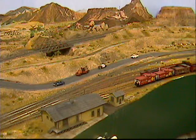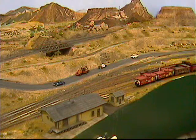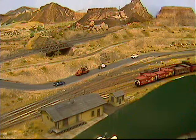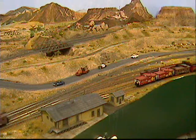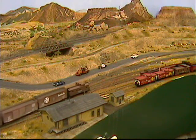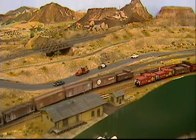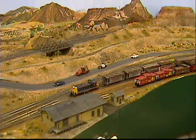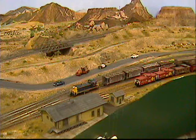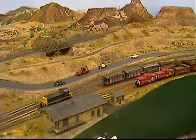Now he'll be backing the train onto the ready track, waiting for the arrival of the other locomotives. He'll disconnect from the train and run around back to the yard. Okay, he's disconnected from his train. He'll be pulling forward and then moving to the runaround track and headed back to the yard.